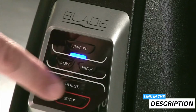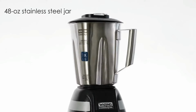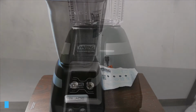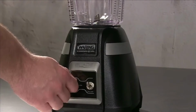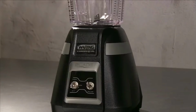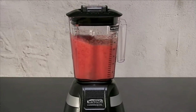Resilience is key when it comes to appliances, and the stainless steel material of this blender stands up to the test because it doesn't leach any microplastics into your food or drink. Even though 2 speed settings might seem basic, a blender this strong and durable simply doesn't need a dozen different settings to get the job done. What the Waring 1 HP blender lacks in customization, it makes up for in sheer blending prowess.